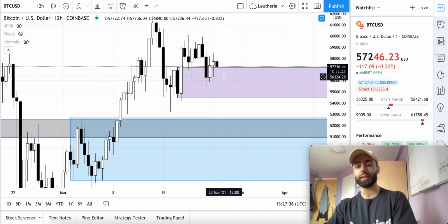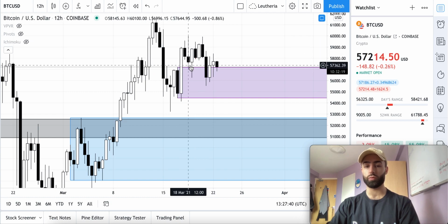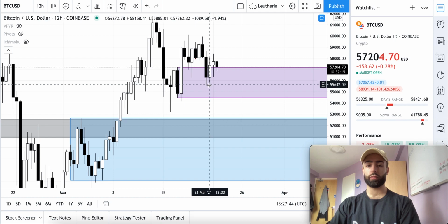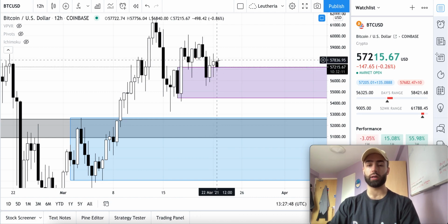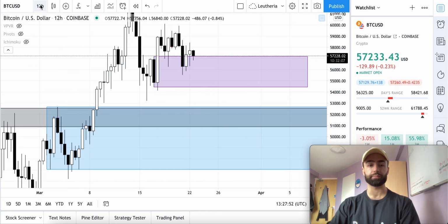So if we come back into it again, I don't know if it'll hold for a fourth test, because we tested it once here with this black candle, twice here with the white candle, three times here with this black candle, and now we're trying to come into it a fourth time. Now every time that you test this level, it gets weaker.